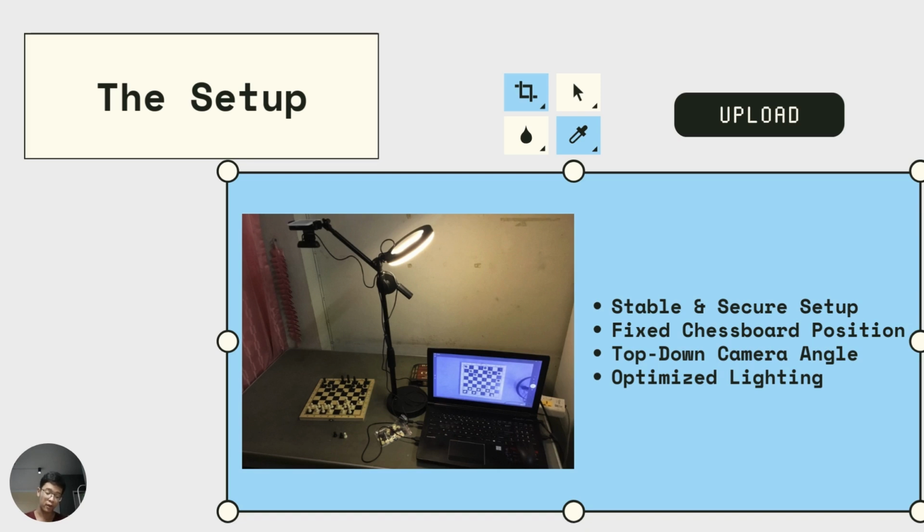Number three, optimize lighting conditions. Lighting is one of the biggest challenges in computer vision. Shadows, reflections, or variations in brightness can cause misclassification errors. We carefully adjusted the lighting to reduce inconsistencies, making the model more reliable. These factors created a controlled environment where our AI can perform efficiently and accurately. So with this setup in place, next is our data collection and model development.